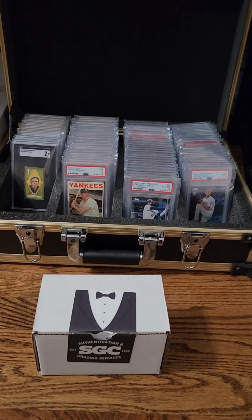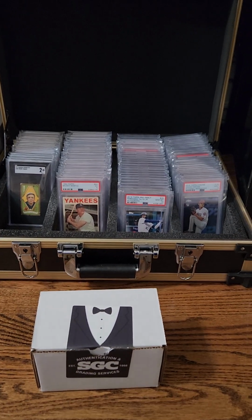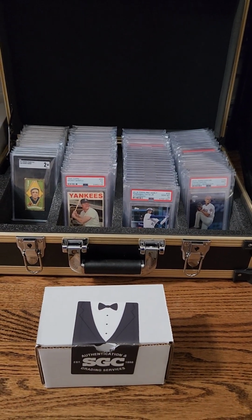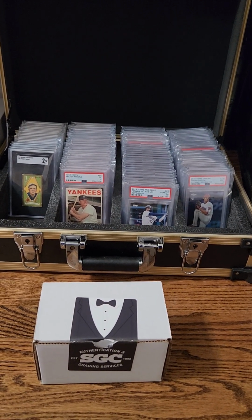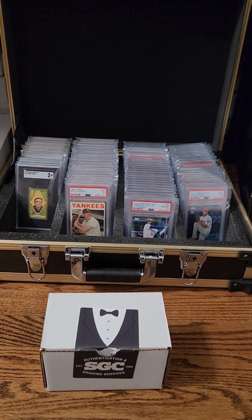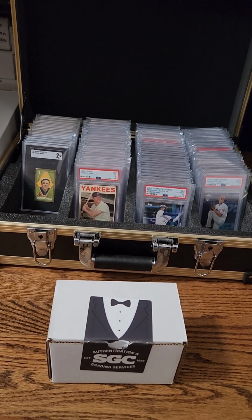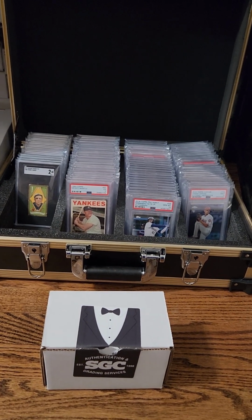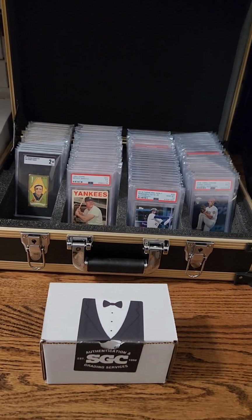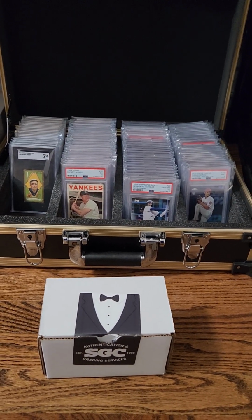Hey everybody, I am back today with another card reveal, and this one is going to be from SGC. Unfortunately, it is not going to be a surprise for me, because when we got this back in the mail last week, my boys wanted to open it right away and did not want me to do a video at the time. So I kind of gave in and opened them up, and we did take a look at them.